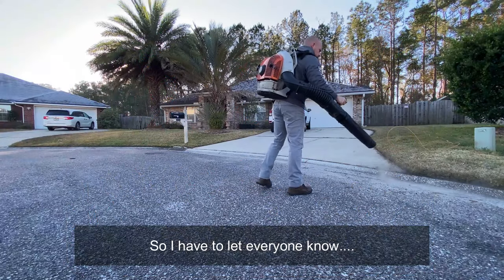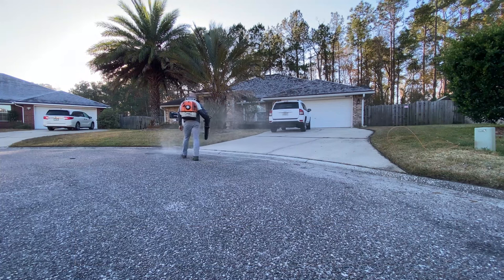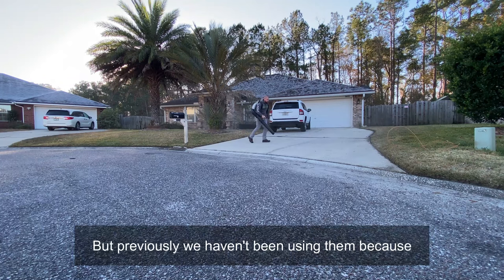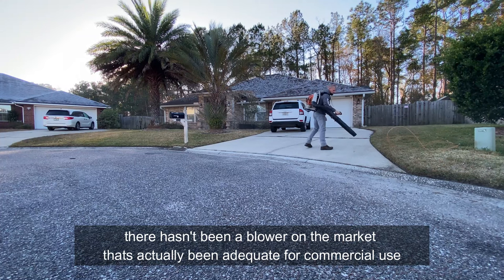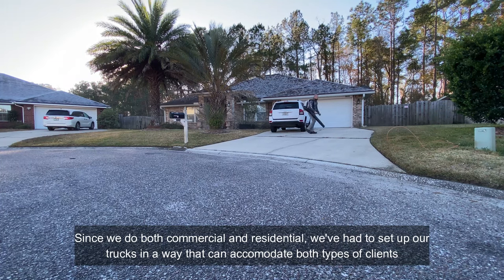So I have to let everybody know, we actually don't use electric blowers right now. We're going to be implementing those in our new mowing setup that we launch in 2022. Previously, we haven't been using them because there hasn't been a blower on the market that's been adequate for commercial use. Since we do both commercial and residential, we've had to set up our trucks in a way that can accommodate both types of clients.